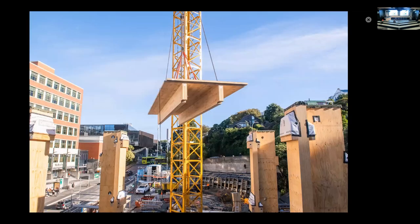This is a recent shot with one of the floor panels going in, this CLT floor panel spanning 9 meters with these joists underneath. And here you can see the vertical T columns. The building's being built in 3 sort of vertical stages to try and keep the wood dry.